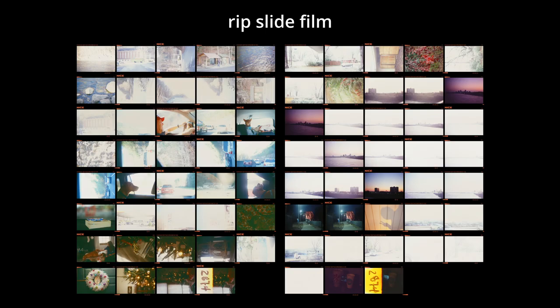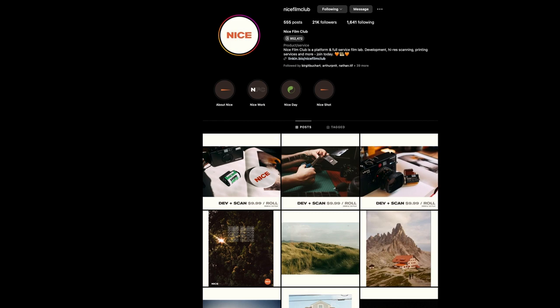It's so great that I didn't even realize one of my cameras was constantly overexposing by around 2 full stops until I sent the film to a different lab that doesn't correct images. Definitely recommend. Nice Film Club is primarily where I'm sending my film now.